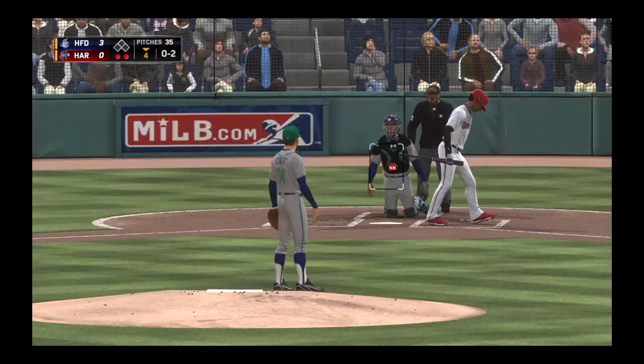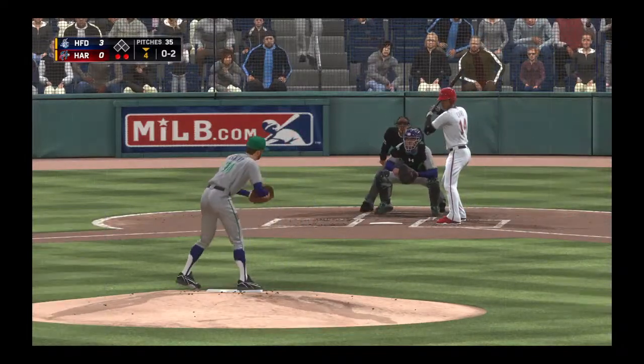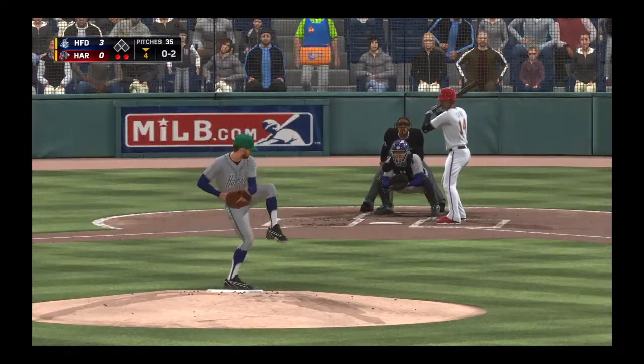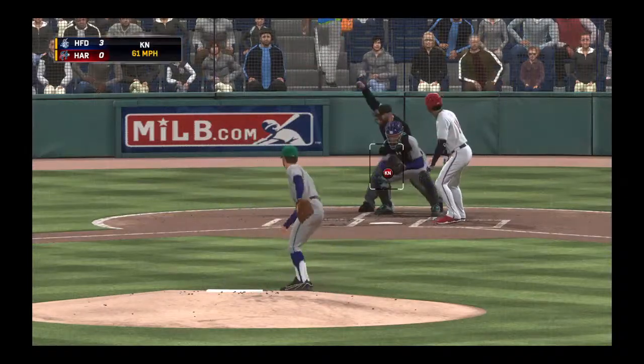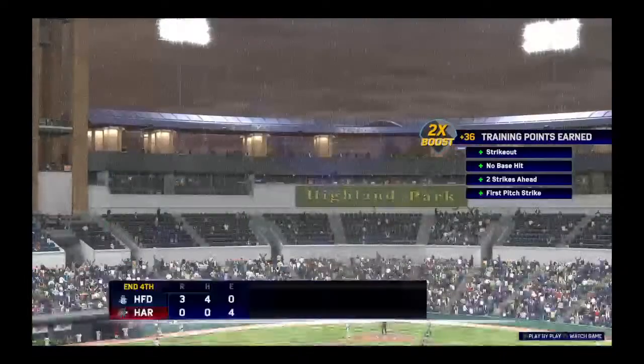Ball swung on and hit high down the line in left, but it'll get back in among the crowd, so the count holds at 0-2. This has turned into quite an at-bat. Got him looking, and that'll do it. The inning is over. Can't start any better than this. He's set down.